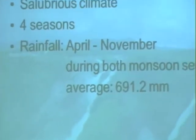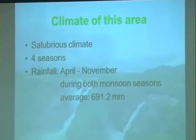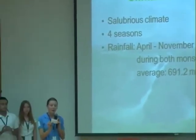The hydrosphere, in the area we went, the climate is always salubrious, and there are 4 main seasons. One of them is chill, one of them is rainy, and there's a summer and the winter season. So the main amount of water is coming in April to November, and they have both monsoon seasons, the one from southwest and the one from northeast. And the average amount of water is about 691.2 millimeters.